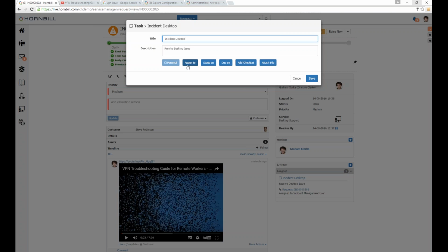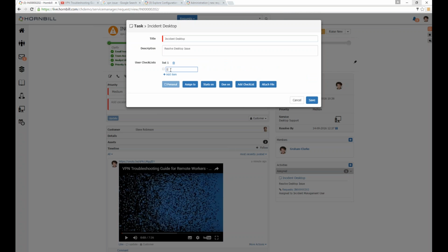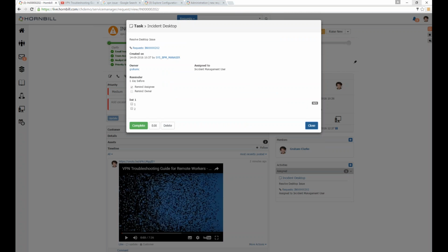But as you can see, we can assign it to a different user or team. It needs to start on a particular date and time. It's due on a particular date and time. We can add a checklist or attach a file. So the checklist, I'll be honest, I'm a big fan of. So if this is going to networks, we can say, right, networks, you have these two things to do. I'll keep it simple just for time. Save that, and the networks can pick this up again on their phone or their activities queue, however they want to see this.